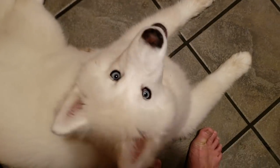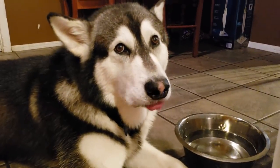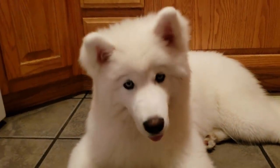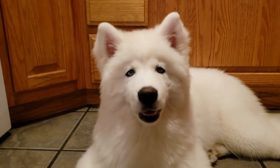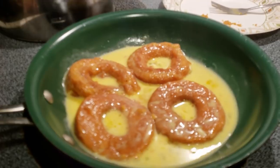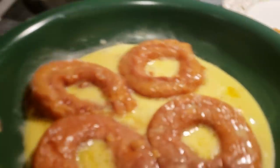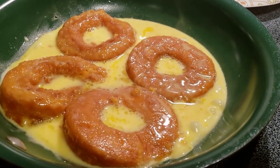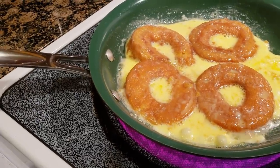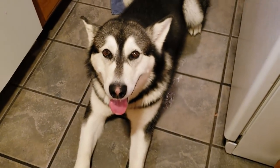Are you hungry, big girl? Yeah? Are you hungry, big guy? Oh, Tonka says, I love it when she French toast donuts. Oh, they're delicious. Monroe says, I've never had a French toast donut before. This will be my first time. Oh, yeah. Okay. Hi, big guy. Are you starving? Are you talking?